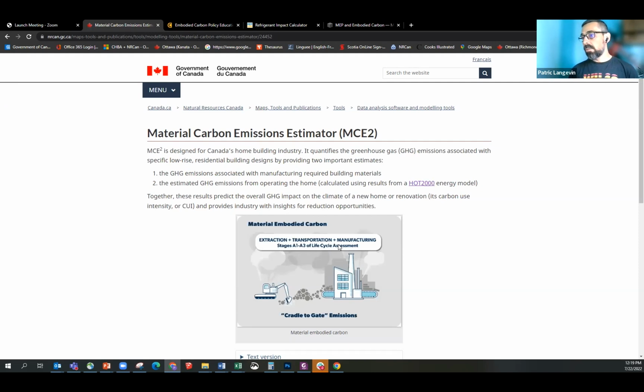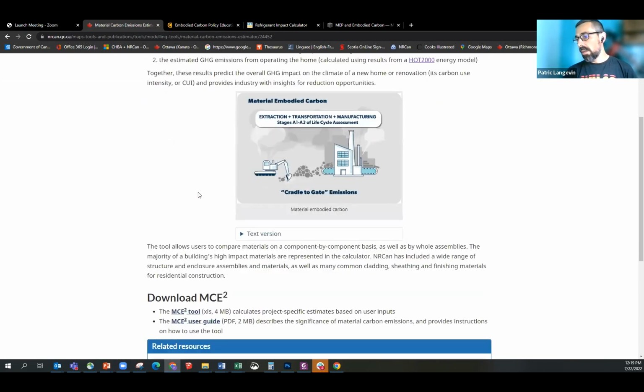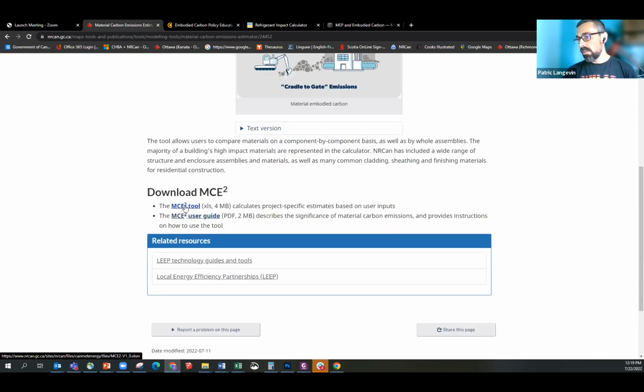It leverages some data that Chris has put together for us and allows you to walk through the construction of a home and really deal with the material components. So we're not dealing with the life cycle components. Those are things that we'll be looking at going forward. It's available now for download. So there's two links. We've got the tool and we've got a user guide. And so I will share the link in the chat.